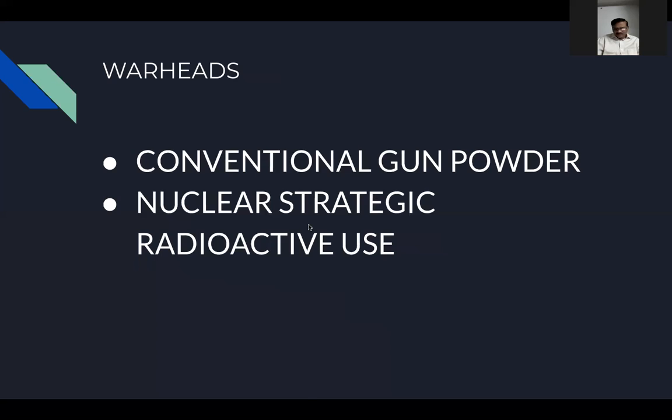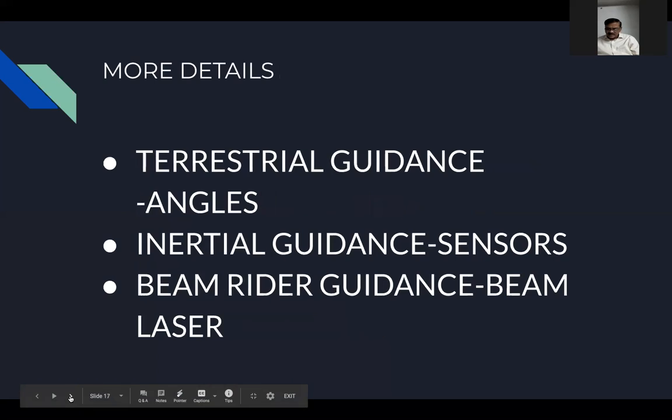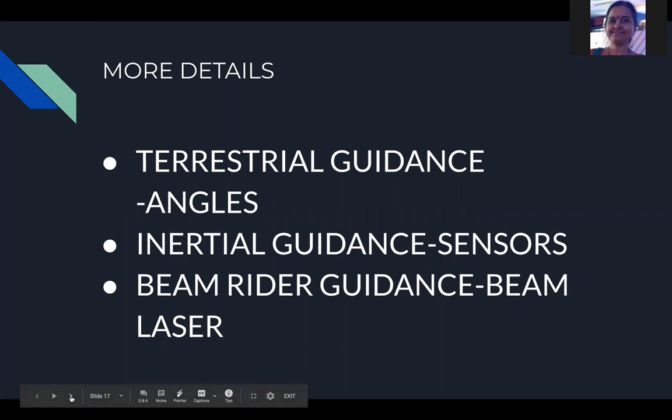Now, we will discuss some of the missiles, and you will remember these names, these missile names, so that these missiles are in operation for various functions in the military aspect. Now I will go one after the other.